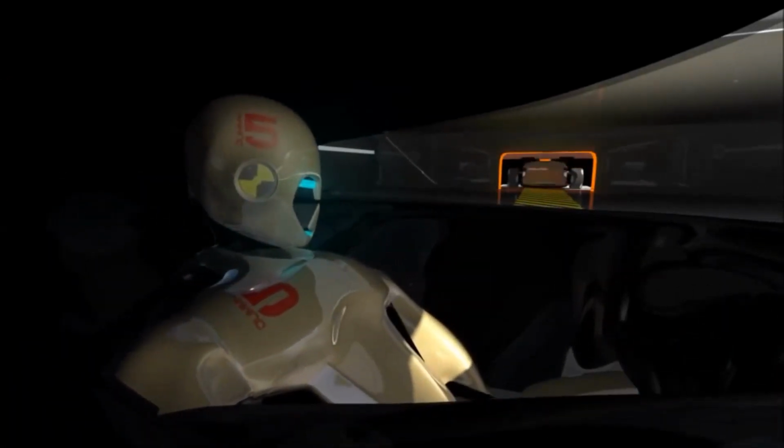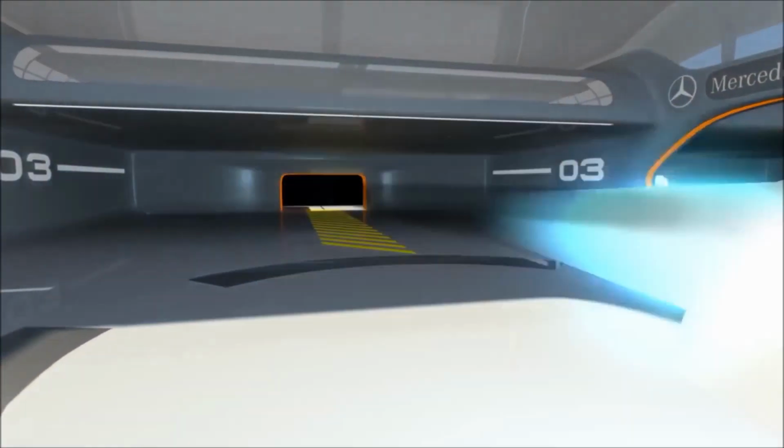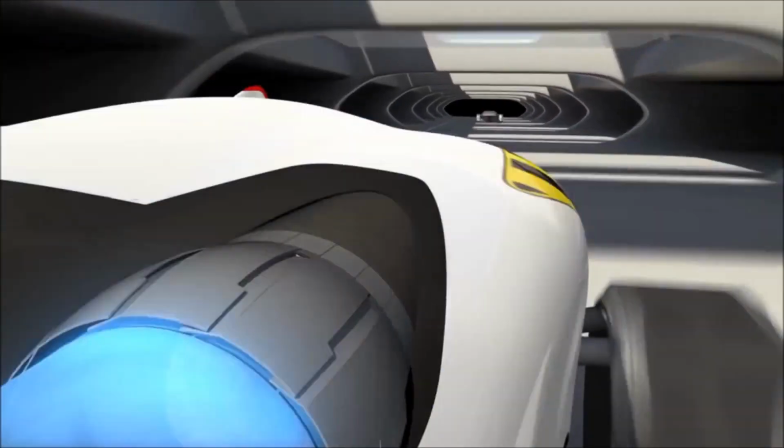The omnidirectional wheels allow the Silver Lightning to steer freely in any direction, and are enclosed in rings integrated within the car's main body.